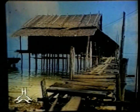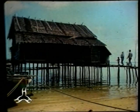The Samal built their houses on stilts over the water, along the shore or farther out. These houses are grouped together in villages and are connected by bridges and catwalks.